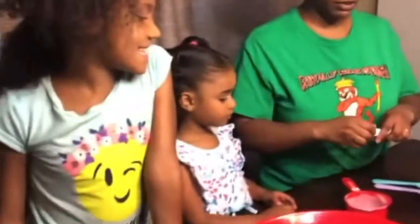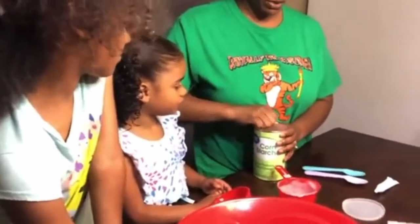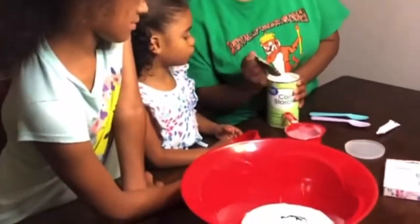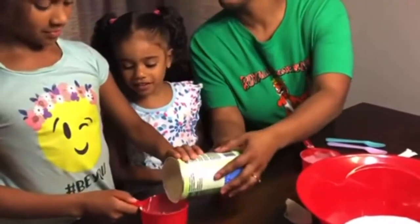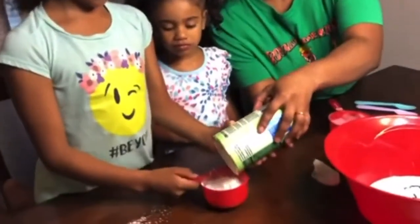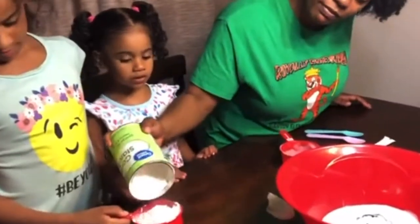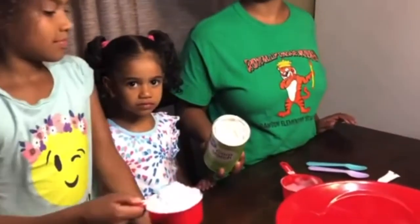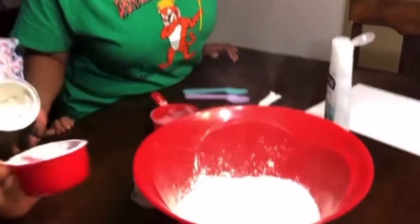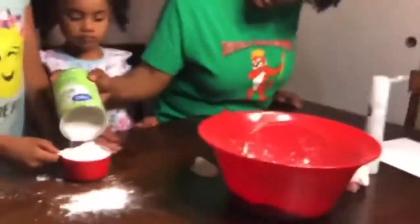Now Lizzie is going to get to do the kind of messy part and do the cornstarch. Now we need 2 parts of cornstarch. Lizzie's going to do the cornstarch. Nope, Lizzie's turn. It may make a mess. It's okay. We'll clean it up. Here, let me shake it a little bit for you. Bless you. Cover your nose. Alright, dump it in. There's 1 part. Put it on the table. And 2 parts. There's a little bit left in the can because we may need to add some more.